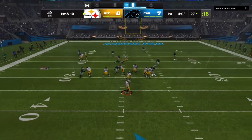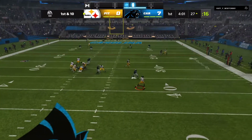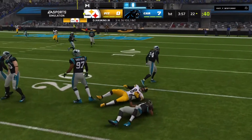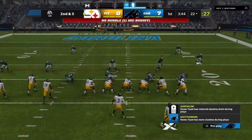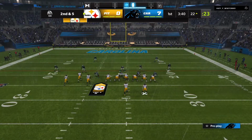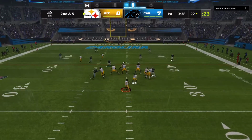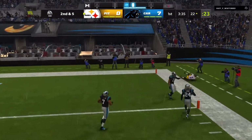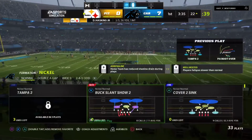They go play action with Haskins. Flush to his right. To the right side to Eric Ebron. 5 yards on the catch there, brings up 2nd down. Play action, Haskins. And this is going to be caught? No, they say it's incomplete.